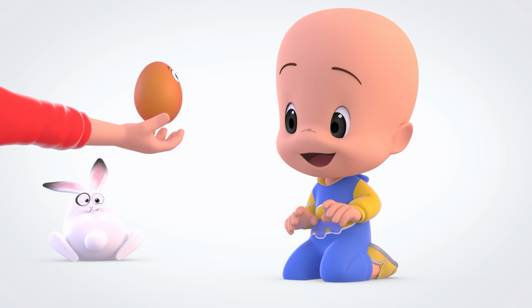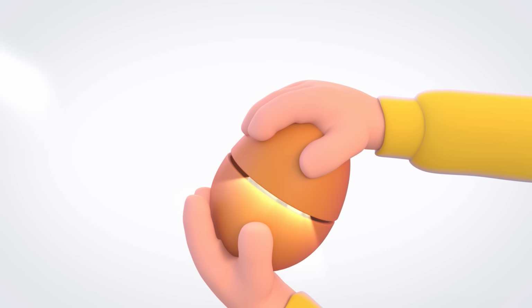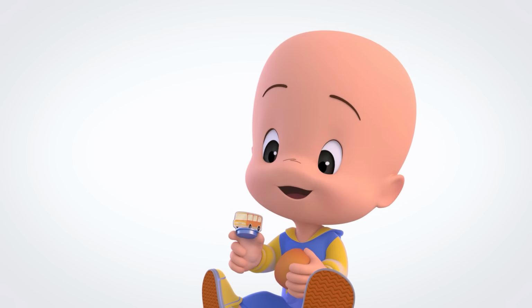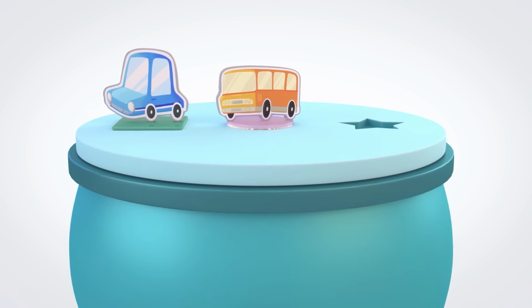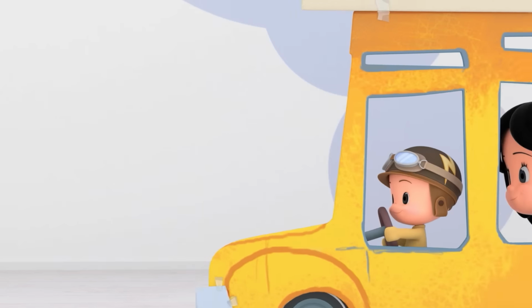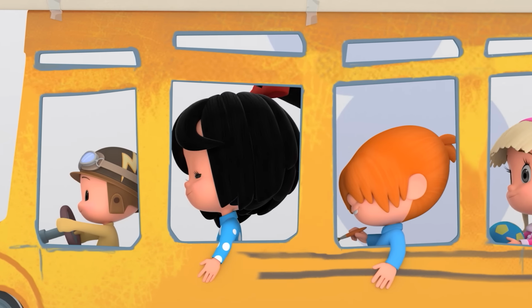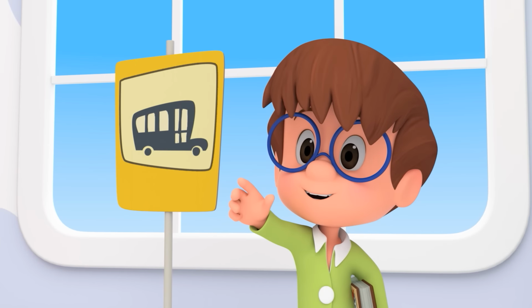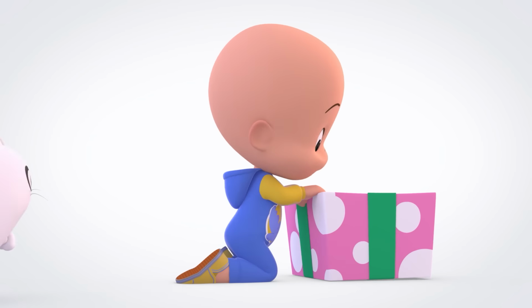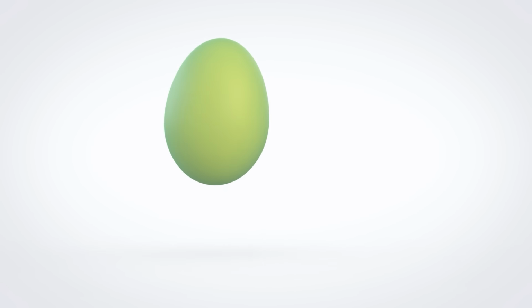Like it, Cuquin. An orange egg. Open, open, open. Surprise, a bus! Good bus! Green surprise egg!